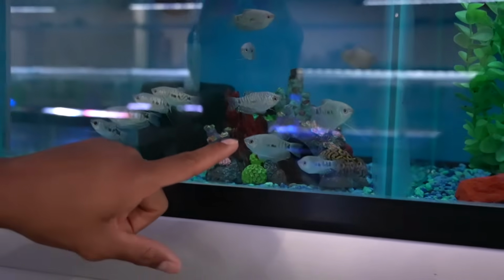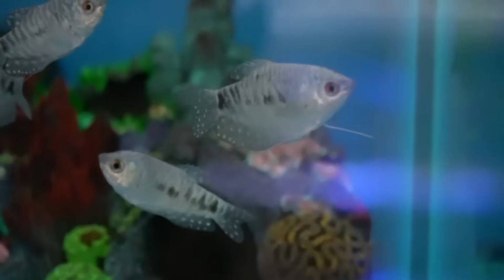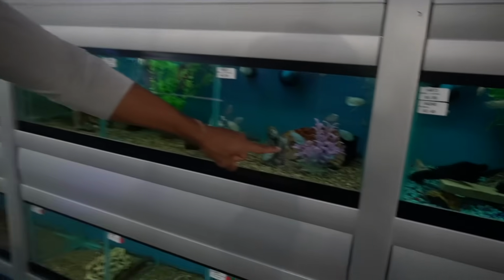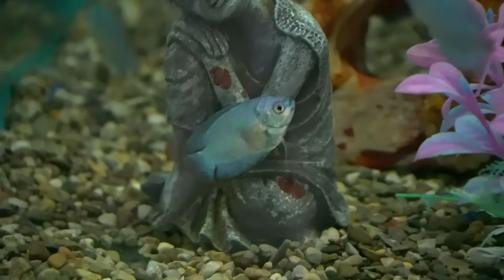Oh yeah, up here. I have opaline. I had that one. I thought it was some type of fluorescent blue. Oh no, it was this one. I'm sorry, there's a powder blue. I knew I had a blue one. Look at this. Looks like a betta fish. They're so cool.